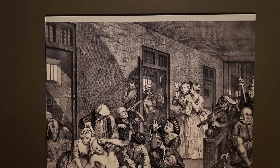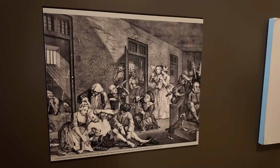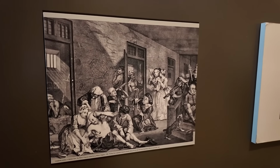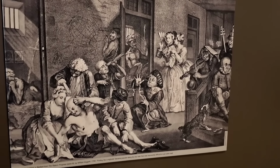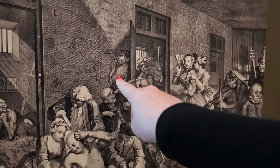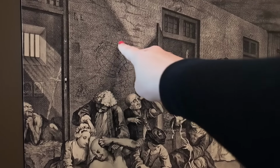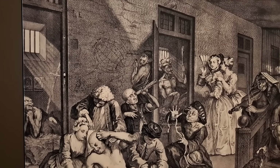We can see a few women who are probably here for the afternoon of sightseeing. Yes, going to watch people in mental institutions was a common hobby, but also here in plate 8 of A Rake's Progress, we can see this gentleman here. He's one of the inmates of Bedlam Asylum, and he's sketching out his ideas for the Longitude reward on the wall. This is obviously Hogarth mocking the idea that the average person would be able to solve this problem.